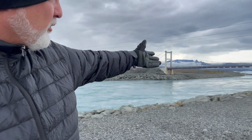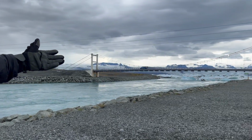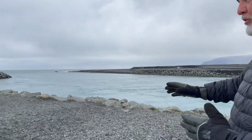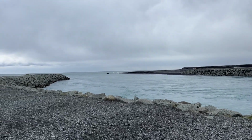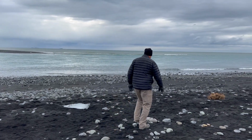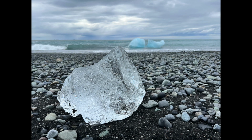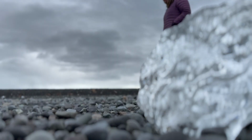Fall off into the water. When they're small enough, they float out to the ocean, but then the waves of the ocean, the tide of the ocean, push them back onto the beach. Alright, so as you see, they call this Diamond Beach. Think of like your jeweler putting a black mat out and dumping diamonds on it. That's kind of what this looks like, the black sand with the clear crystal ice pushed up on here.